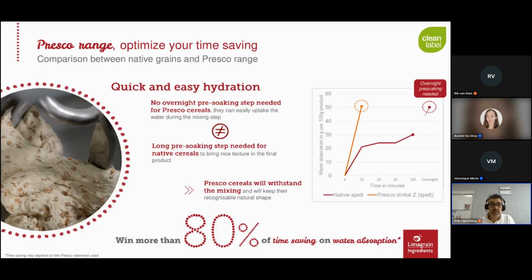I was just telling a little bit about quick hydration. Well, maybe it's good to tell you a little bit more about that. On this slide, you see on the right a chart. This chart represents native spelt and a Presco dinkel spelt. Presco dinkel is the same as Presco spelt. What you see here is that native spelt needs an overnight pre-soaking to obtain 50 grams per 100 grams of moisture uptake. That's also the maximum amount of moisture uptake a spelt kernel can have.